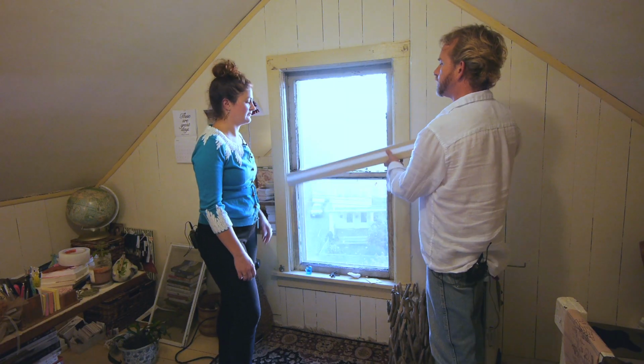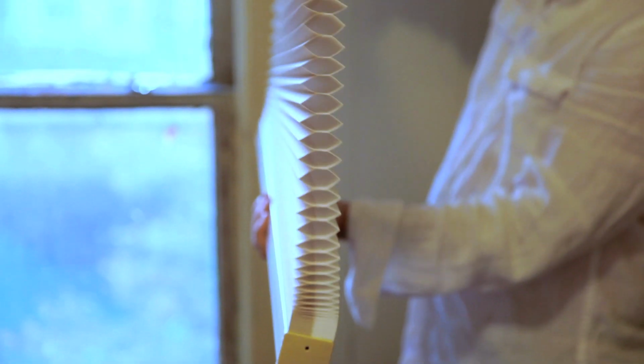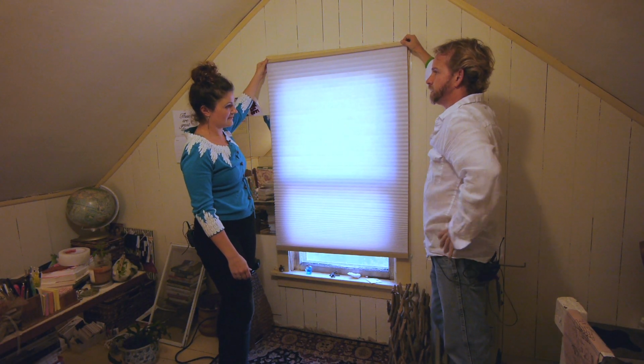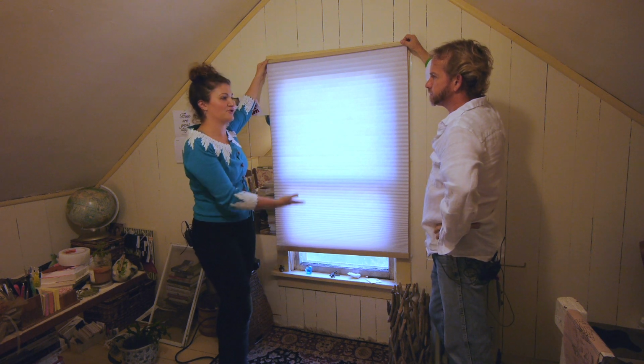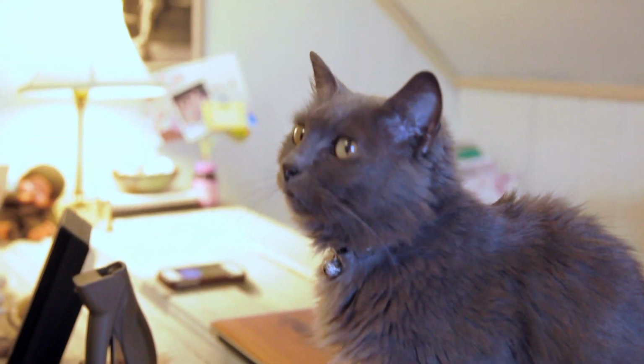So the last thing we're going to do is we're going to install one of these cellular shades. You can see how thick that is. That air pocket in between is providing insulation. You're going to be much more comfortable and it looks great. It looks awesome, and I love how there's no cords to trip over or for the cat to play with and pull the thing down.